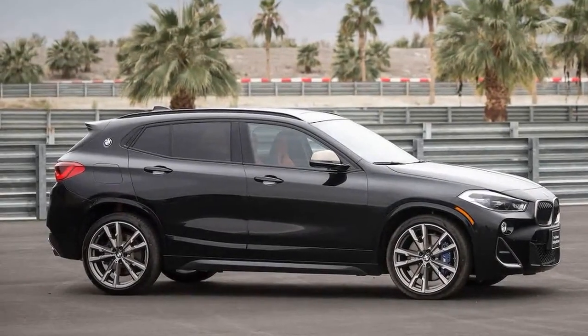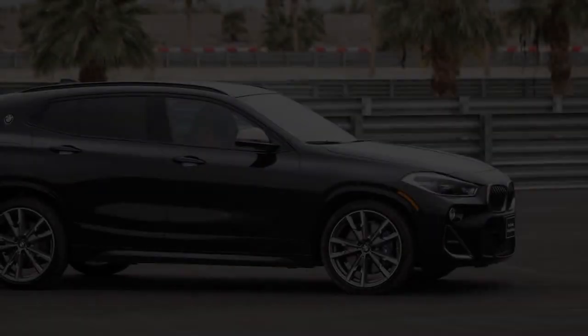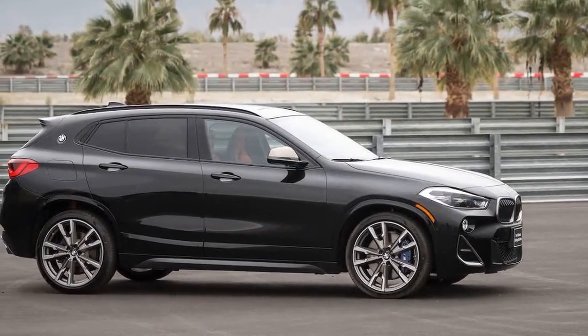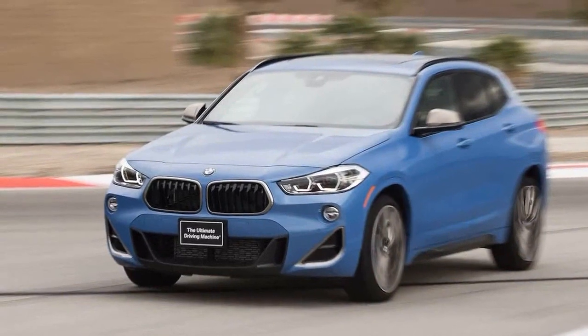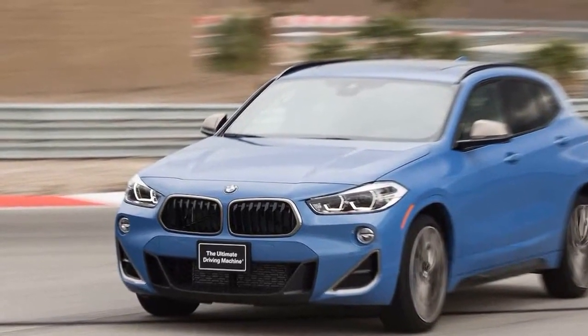But how does it perform? We drove the X2 at the track. The X2 M35i was even more fun. Inside the cabin, you won't notice any significant changes.